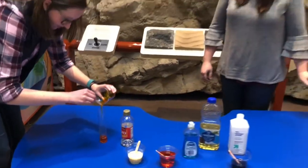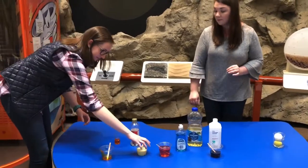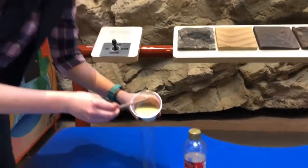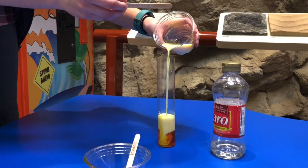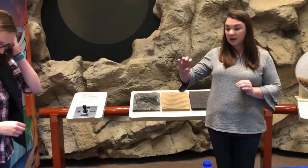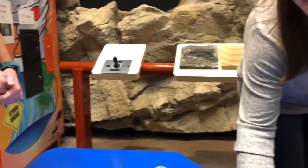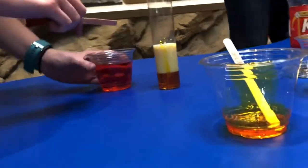Perfect. All right, and the next liquid we have is milk, and we put a little yellow in it just to make it a little prettier. So when you do this at home, that's great. You're gonna want to try and get everything in the center as possible. Try not to get the sides. And if it does get a little mixed up, it's okay. If you let it sit for a little bit, it will straighten itself out.